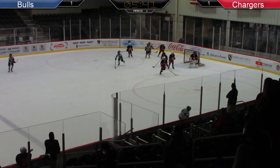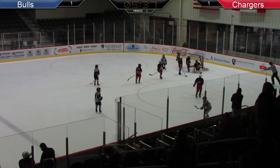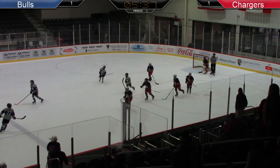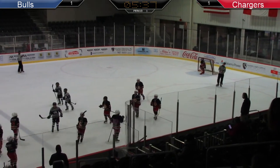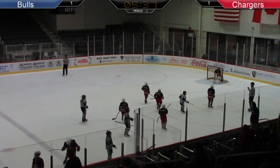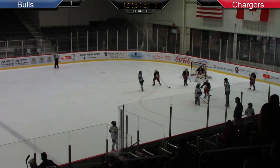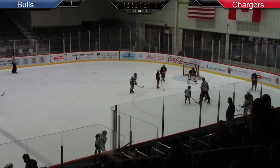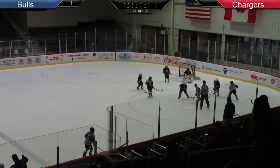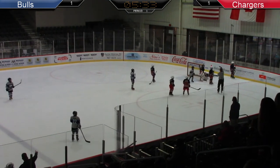Wynn with a little shoulder, a little love tap over here. Number 22 takes a shot and a good save. Bryce Godfrey. Puck drop, another cover by Bryce Godfrey. Oh!